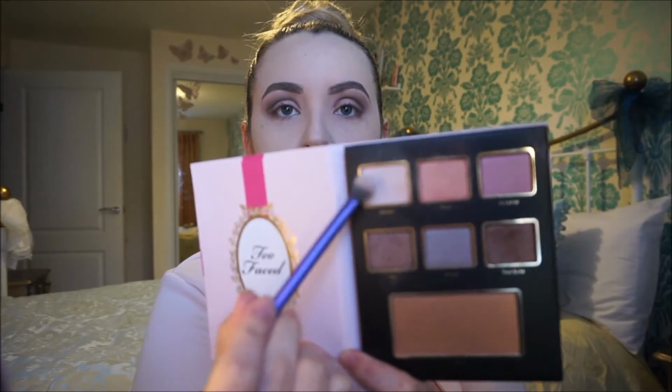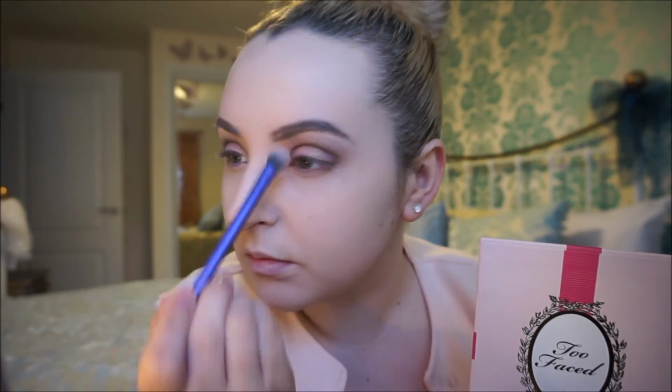Going back to the palette, I'm going back to using the Amore, and I'm just lightly blending that over my brow bone again, just to get rid of some of the intensity of that dark color from the Toot Sweet.